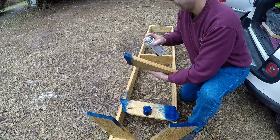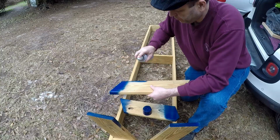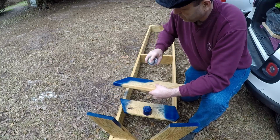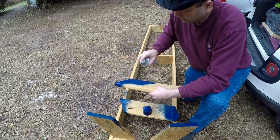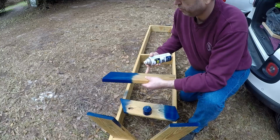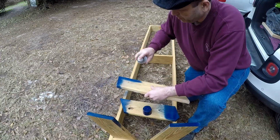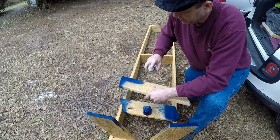And that way I can have a coat between the legs and the actual hive stand, on at least one end. See how it goes. I got 5 cans of this stuff, 20 bucks, I think, for $3.96 a can.